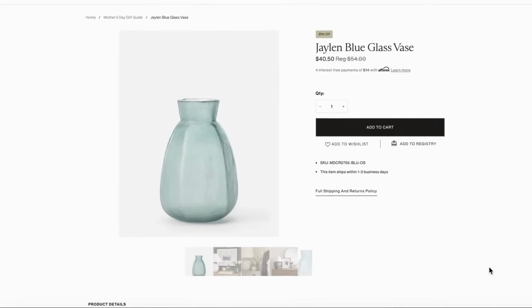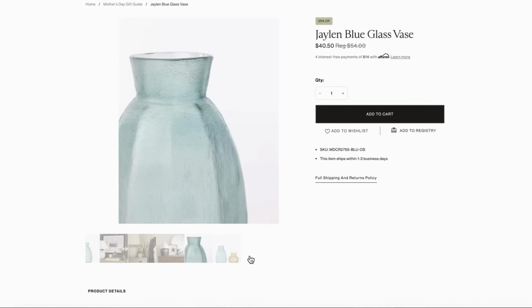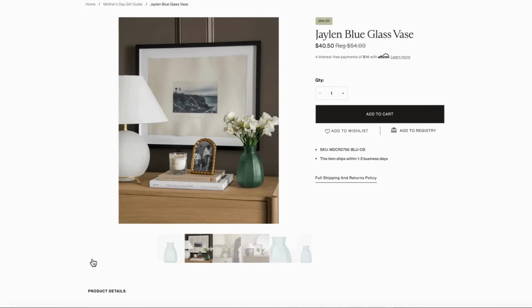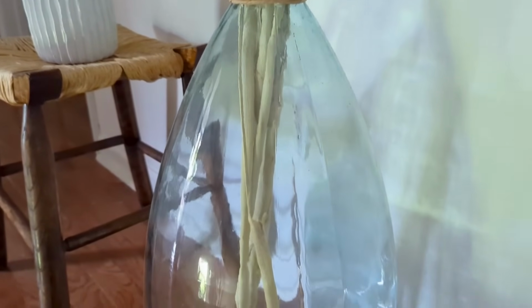They also have this Jalen blue glass vase. This one is $40 currently, and you can see the size based on their photos there. It's again a tabletop size vase, and it comes in a smaller size with a different color as well. I actually found this large blue glass vase from a yard sale last year for only $2.